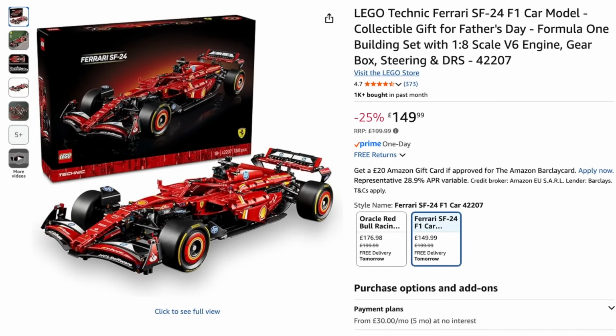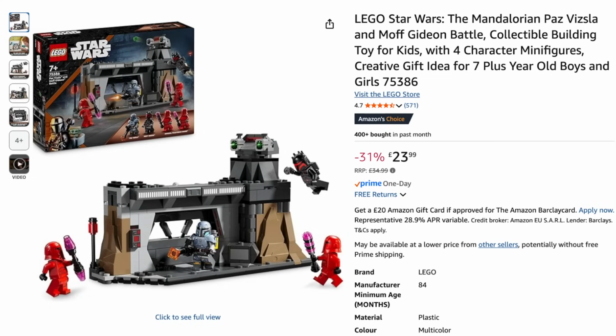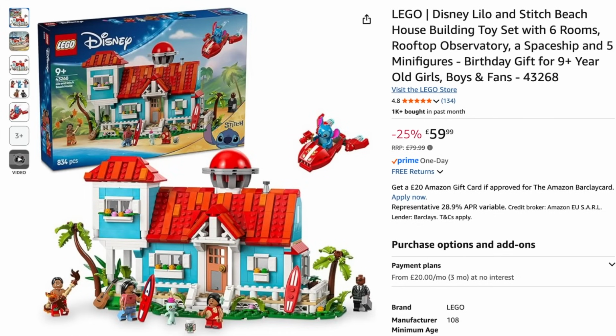They too have reduced the Technic Ferrari SF24 F1 car, originally 200, down to 150, 25% off. And then I spotted the Mandalorian Star Wars set, Paz Vizsla and Moff Gideon Battle, originally 35. It's down to 24, 31% off. Normally see this around 27.99, so a few more quid off, not bad. If you're a Disney fan, we've got the new Disney Lilo and Stitch Beach House. Nice price on this. Originally 80, 25% off, down to 60.